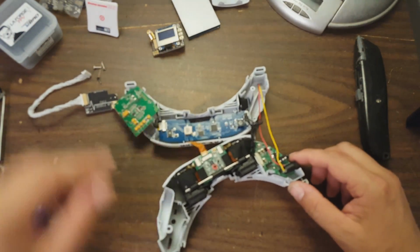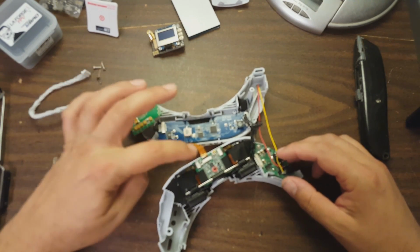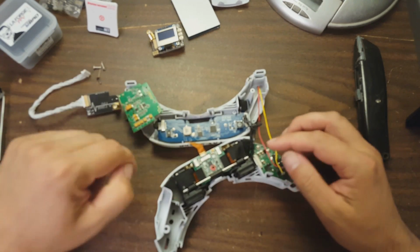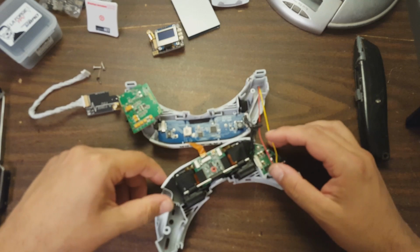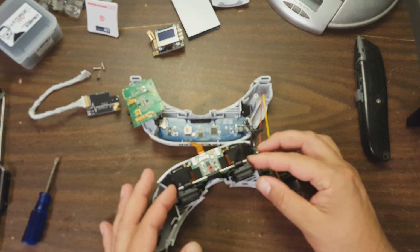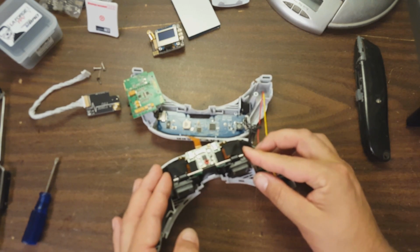So the next thing you're supposed to do is take this ribbon lead out and set the optical assembly aside. But I wonder if you can just lift it out and not have to fuss with that. And I wonder if that's a bad idea. Let's see.